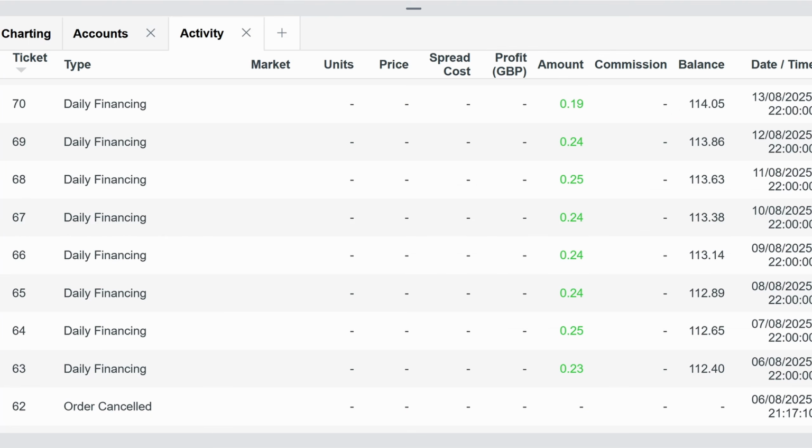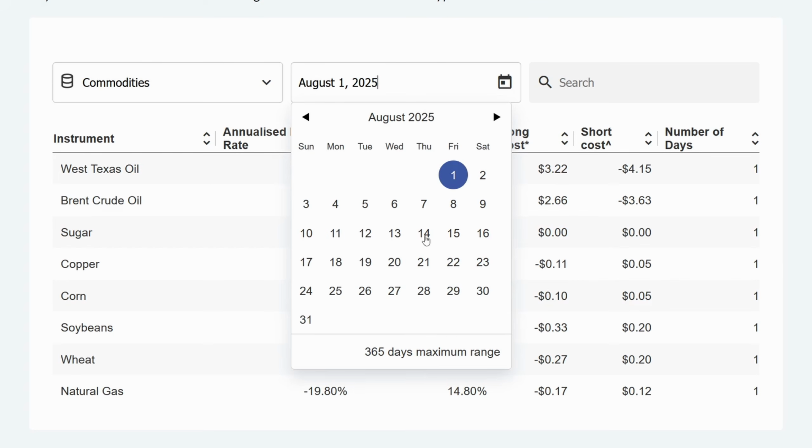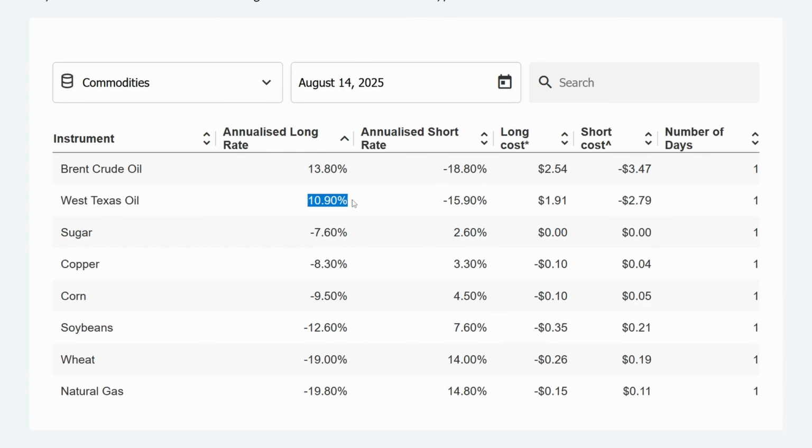positions. My daily income steadily continued for about 2 weeks, but then on the 13th of August, I noticed there was a drop in my overnight income. This already happened to me last month, so I knew what to expect. I was long on West Texas, which was paying 17.3% throughout the month. But then when I switched over to the 14th of August, that value dropped to 10.9. Brent crude, however, held strong at 13.8.